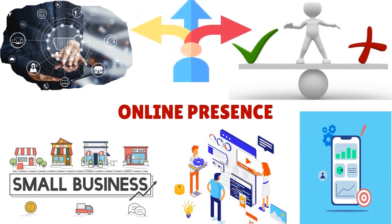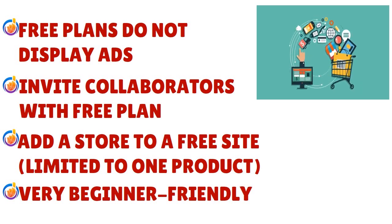And do note though that a free site is published at the subdomain of jimdosite.com and displays ads. So if you don't like it, you're going to have to upgrade. And so the cool thing is that Jimdo is a simple and affordable platform for startup online retail businesses. If you're moving your brick and mortar online, or starting an e-commerce business from scratch, it could be one of the easiest and most frugal ways to do it.